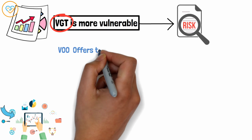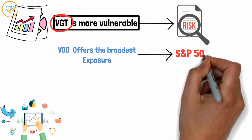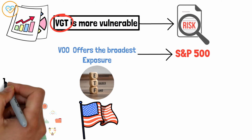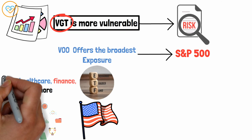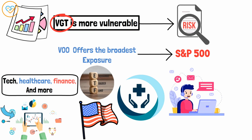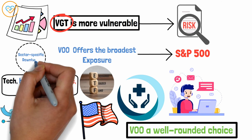Then we have VOO, which offers the broadest exposure by tracking the S&P 500. This ETF includes around 500 of the largest US companies across multiple sectors: tech, healthcare, finance, and more. While tech is a big part of VOO, it's balanced out with other sectors like healthcare and consumer services. This makes VOO a well-rounded choice, as it spreads its risk across different industries, helping to cushion against sector-specific downturns.